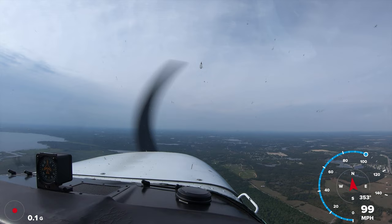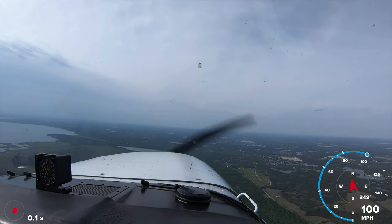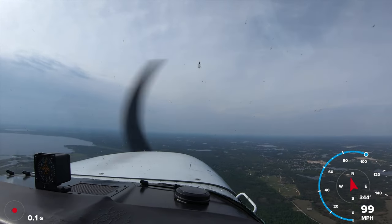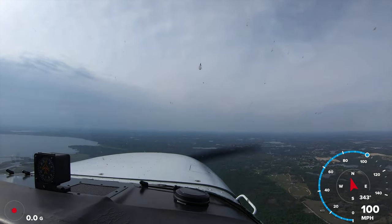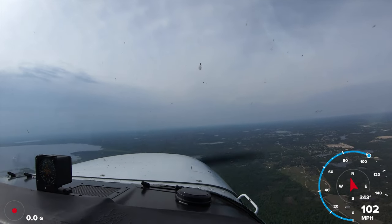Okay, we're going northwest, we're going to do our climb checklist, obstacles cleared, best rate at 76, cruise climb 80 to 85. It is a hot day, so I'm going to lower the nose here just a little bit. Climb at 80, gauges are still in the green.